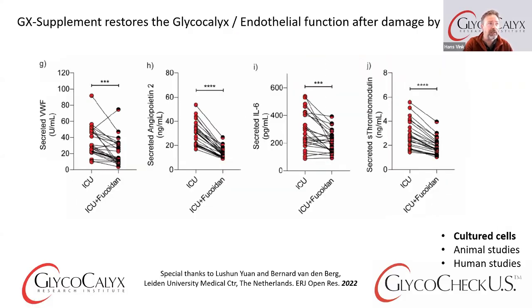And one last slide from this study, just confirming that if you have the glycocalyx supplement circulating in your blood, or in the presence of your endothelium, you normalize your circulating levels of von Willebrand factor, which is another marker for endothelial activation. You normalize angiopoietin-2, a marker for inflammation again. The cytokine IL-6 doesn't get as high in the presence of fucoidin, and also the secreted levels of soluble thrombomodulin normalize to much lower levels, indicative again of preserving your glycocalyx in the presence of fucoidin.